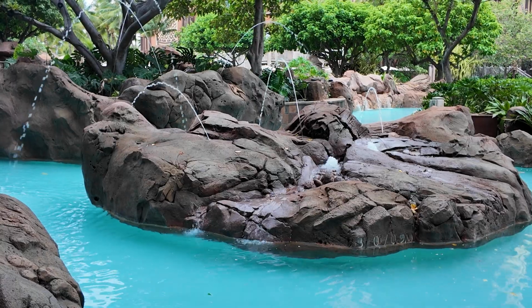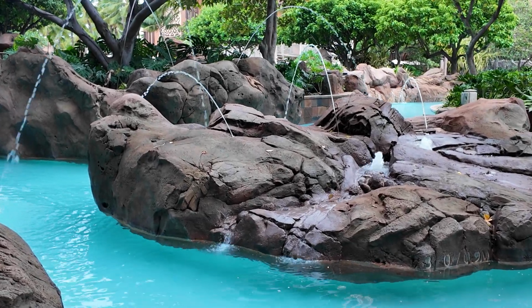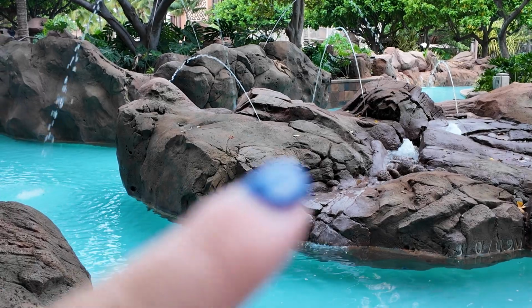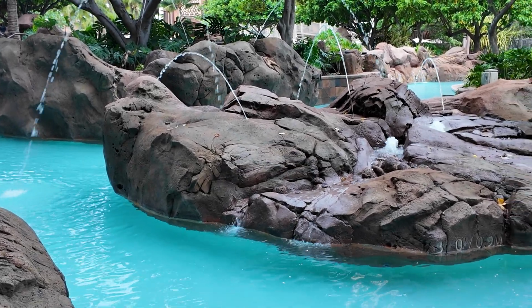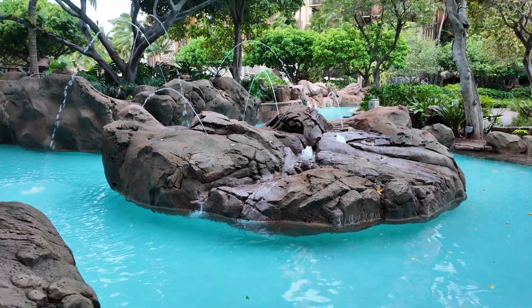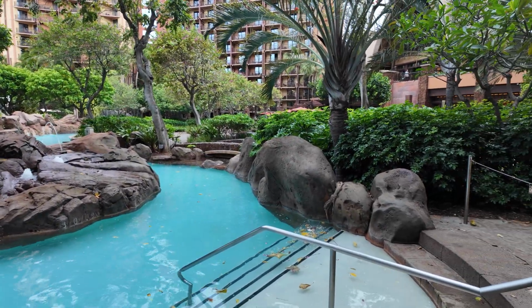Here in this middle area of the stream, I do see one more sea animal that is carved right here. What I generally try to look for is circles in the rock work, because that usually means it's the eye of something. And that's an easy way to spot things that are carved here into the rockwork.